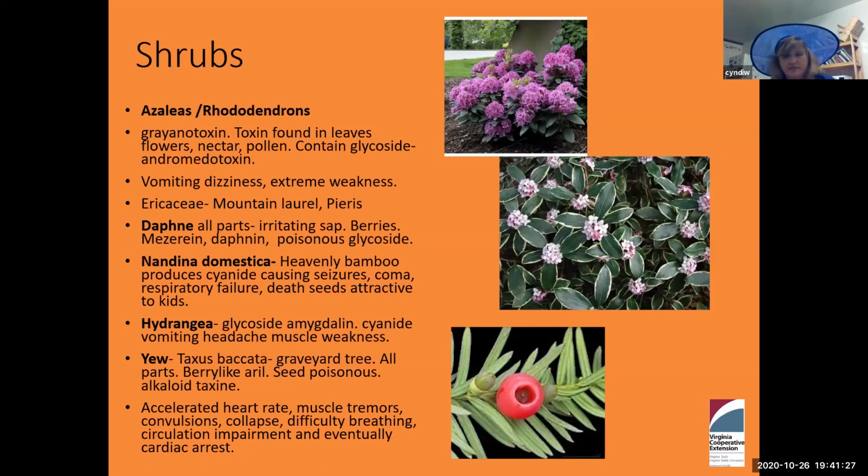Our hydrangeas, everybody likes to grow hydrangeas here in the South. So these are another one that if we ingest parts of it can be a problem. These have, again, a glycoside in there and small amounts of cyanide trace. And so anybody found chewing on these, we can have headaches, muscle weakness, possible vomiting, diarrhea, that kind of thing.